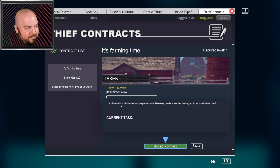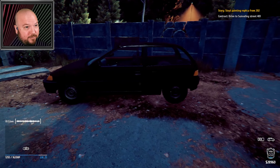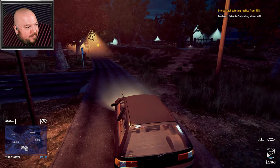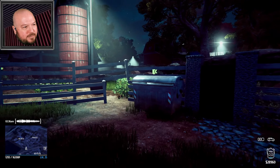It's farming time. A different kind of clientele with a specific taste. They only need the loot like farming equipment and related stuff. Sure. So now we're stealing farming equipment. This isn't from the mob. This is just some guy wanting to hire a thief. Now we're like branching out. Now we're going independent. 401. Custom pesticides. 401.